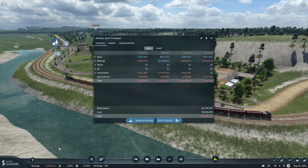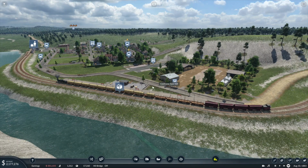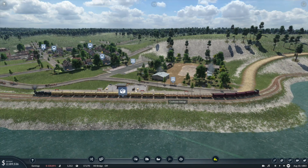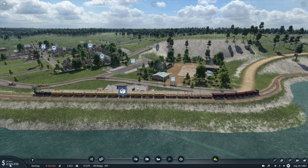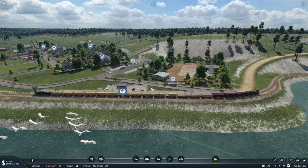If we go into our balance sheets, we are roughly making road $286,000, and our loan interest is $90,000 now. So we will be covering our loan, but we are certainly not making huge amounts of profit just with our trucks. And that's really what I want to do, is I want to be able to take our road and be able to cover our loan interest, and then anything from the railroad is a super bonus.